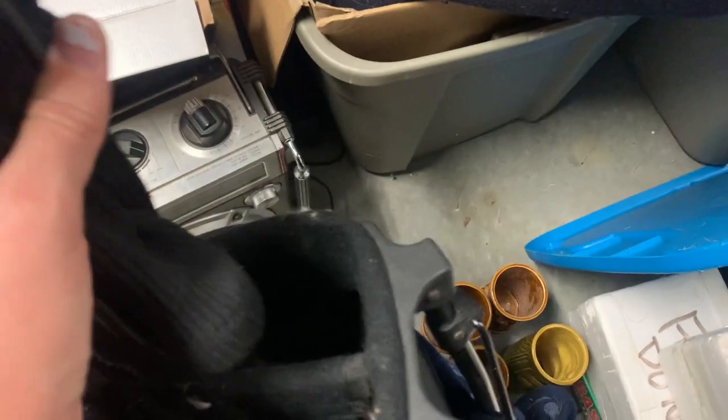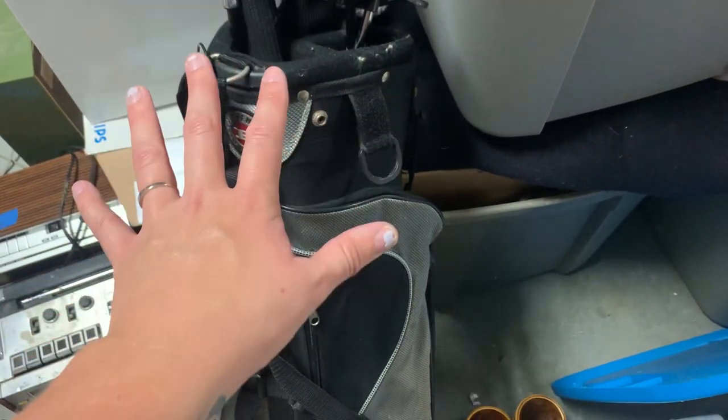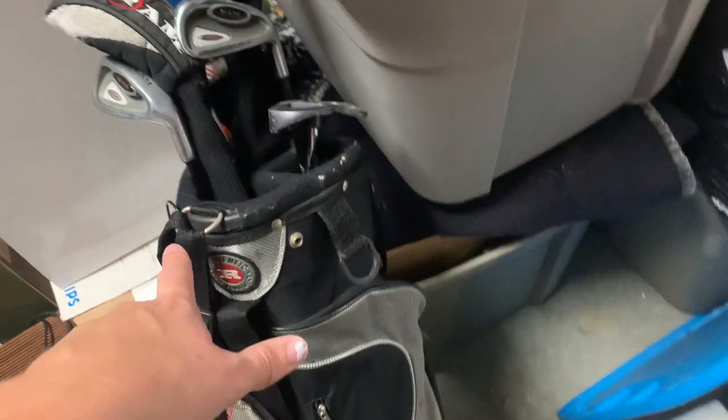1, 2, 3, 4, 5. There's a total of 5 clubs in here. And of course, there is the golf bag as well. So it needs a little bit of a wipe down, but there's no damage. So I may try and sell these locally. I'm not too sure yet, but the comps are pretty good. So for $10, I did snag those.